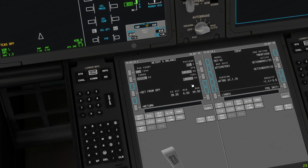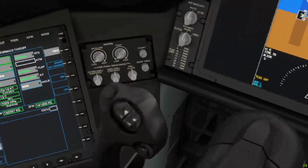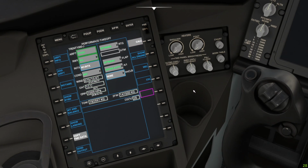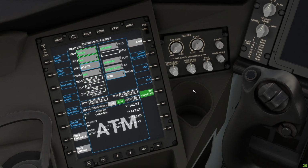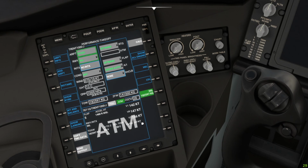This is 28, I believe. Okay, let's see what we get. ATM. I've not seen this ATM before. Let me know what it is, guys. I'm sure some of you know exactly what this is. Okay, so that's a flap 5. D-rate 2, select temperature 58, 142, 47, 56.